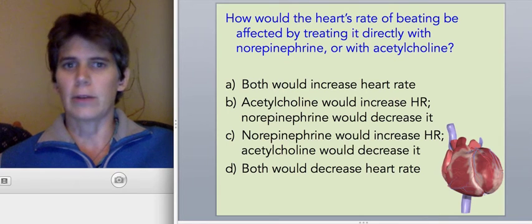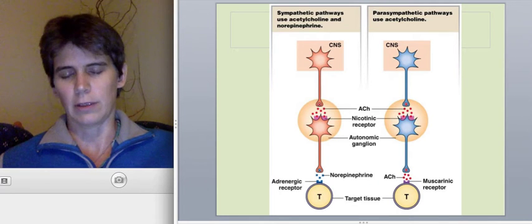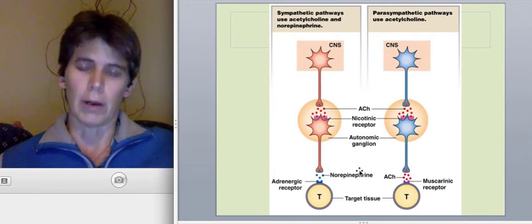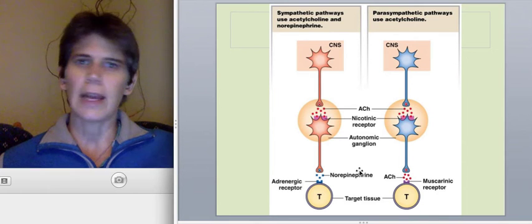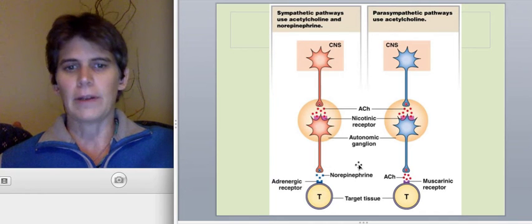So if we go back to this question and say, okay, what's going to happen with these two neurotransmitters? What you have to have simply memorized is which neurotransmitter is associated with which system. We talk about epinephrine being associated with the sympathetic nervous system, but that's really the hormone that acts in that system, and norepinephrine is the neurotransmitter. In terms of how they act, norepinephrine and epinephrine are the same thing. You can really mash them together in your head for now. That's completely fine. So this is the sympathetic system, and norepinephrine is the neurotransmitter at the target organ, right?